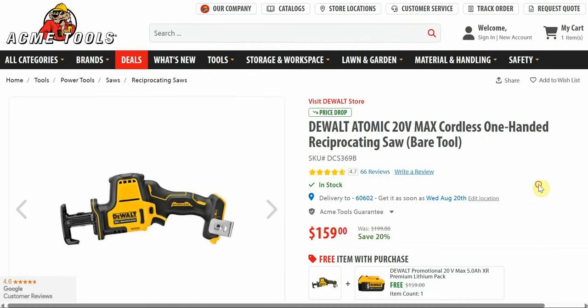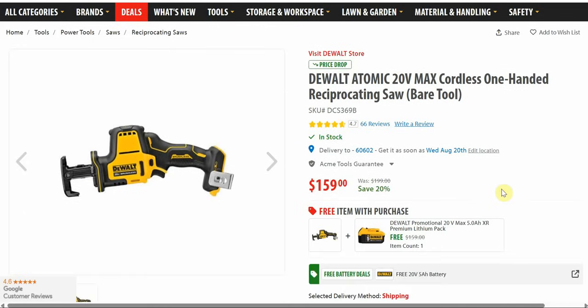First up, we are at Acme Tools. This is good for today only. It's part of their warehouse sale. Don't know what the price is going to go to after this, but the free item will probably last. We have the DeWalt Atomic 20-volt cordless one-handed reciprocating saw. This is a bare tool with a free 5 amp hour battery, so a really good middle porridge battery there. Give you some nice longevity when using your brushless one-handed reciprocating saw.